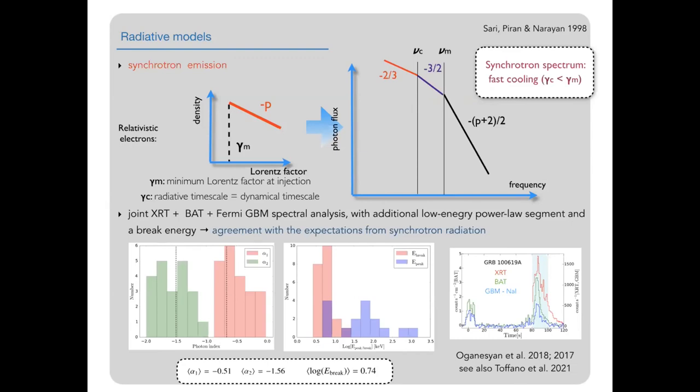Recently, Oganesyan et al. have analyzed a sample of a few tens of GRBs and performed joint spectral analysis of prompt radiation using a large energy coverage. The inclusion of soft X-ray data revealed a hardening of the spectral shape towards low energies, a break, and then an additional power law segment was added to the fitting function. The average values of the photon indices below and above the break energy were found to be very close to the expectations from synchrotron radiation in a scenario where the break energy corresponds to the cooling break.